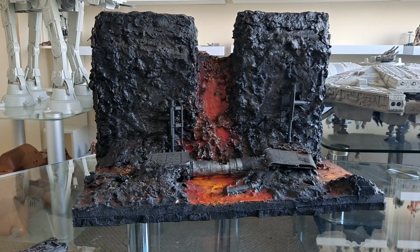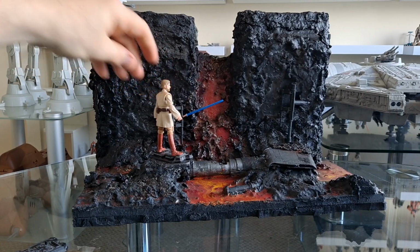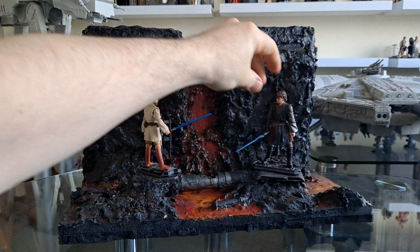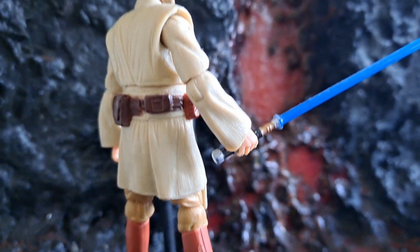Firstly, I'll just put them on with stands just quickly. Yeah, man. I'll take them off the stands in a minute because you won't be able to see the surface they're on, but I just want to put them into the space. That's awesome. Let's go in on that.